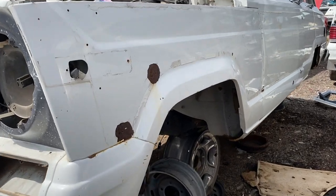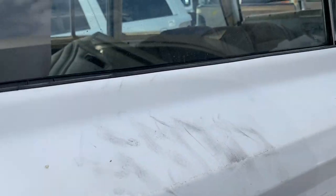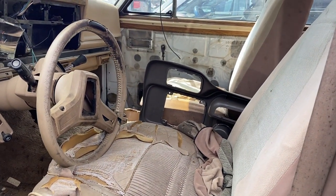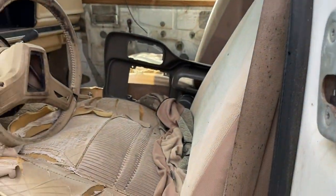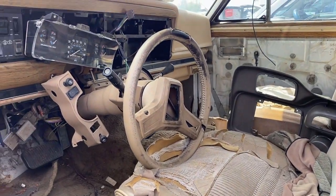It does have some surface rust, fairly typical for Jeeps of all stripes. And the interior is, well, it is a junkyard interior after all. However, it is all there. We've got two buckets, bench seats are in back. Looks to be the combined leather and cloth interior, definitely needing some attention.